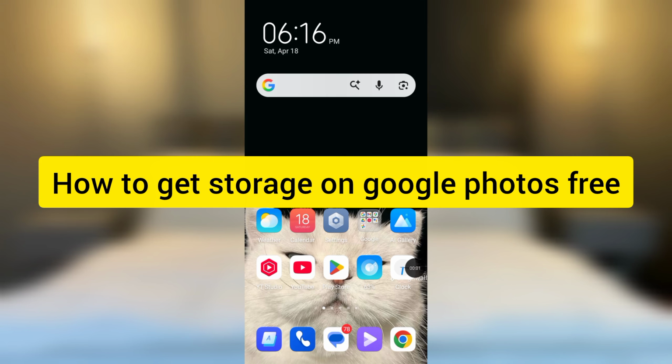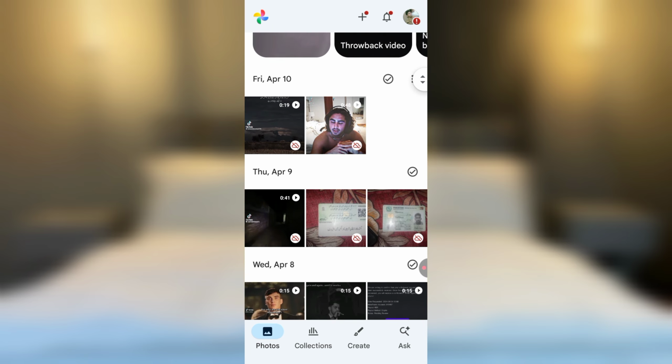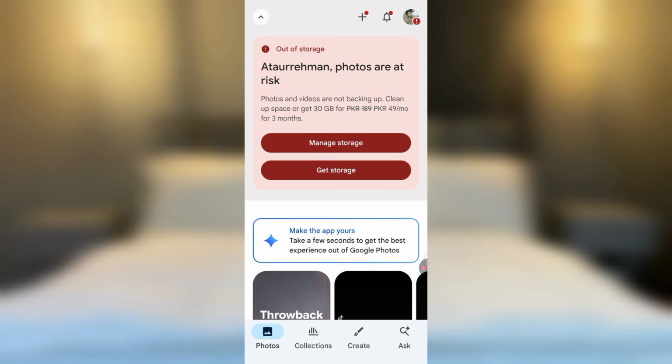and don't want to pay for extra storage? Good news! There are several legit ways to free up and even get more space completely for free. Let's get started. First, why does this happen?